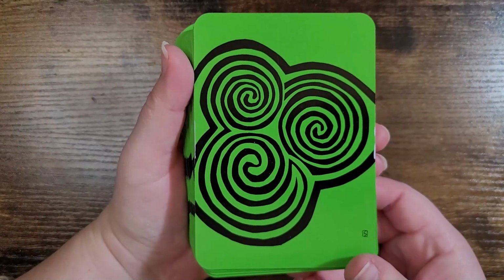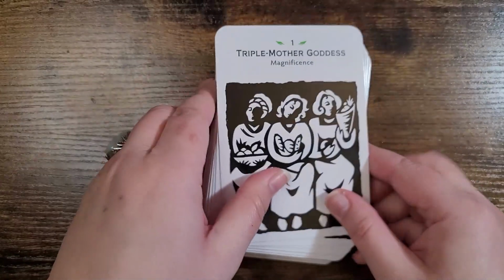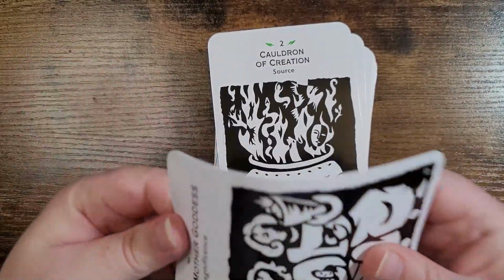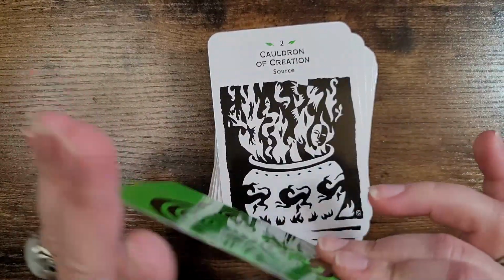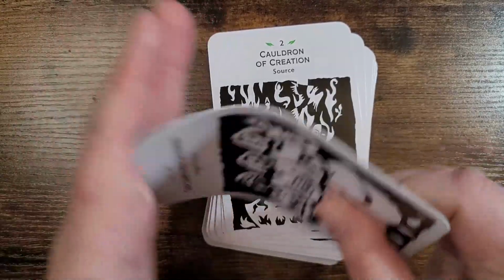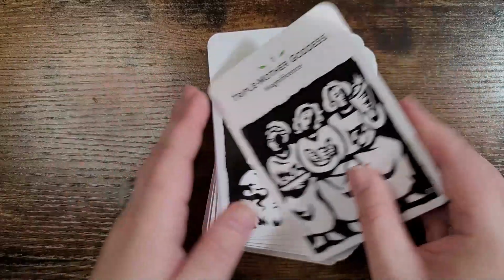They're a nice size. There's that back. I love that. Very vibrant. They're gloss. Oh, the cardstock is actually nice. It's not too thin. It's thinner than what I was expecting it to be, but that's a good thing. I typically like to lean on the side of thinner because they're easier to shuffle for me specifically. But they're nice and flexible. There's still some firmness to it.